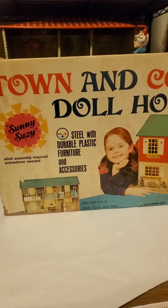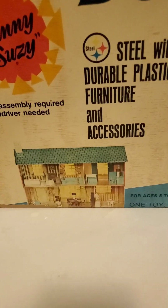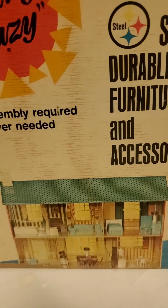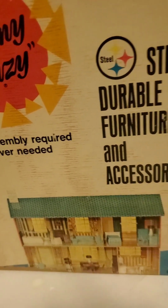I am super thrilled to have this beautiful house, and like I said, the first time ever that I've got one that's mint, never been opened in the original box. And there's a picture of what's in it, the house and the graphics. And it is similar, or in fact, I think it's identical to another Wolverine that I already have. But look, it's got all the furniture in it. It's super, super fun to have it.